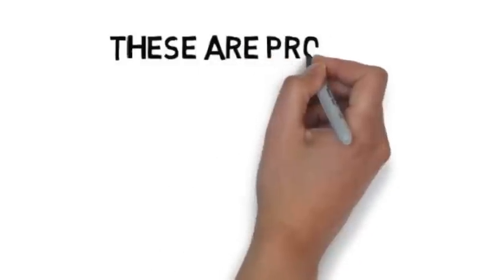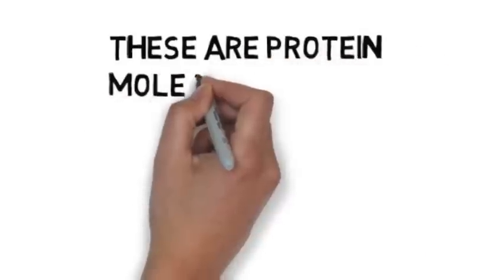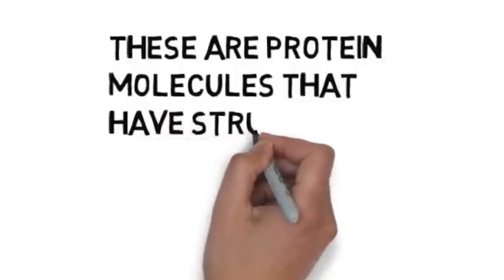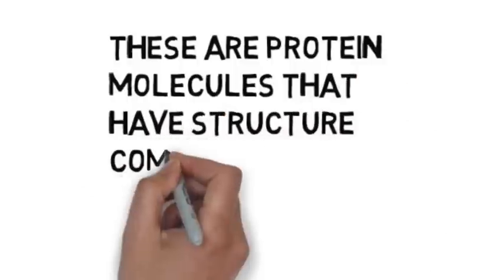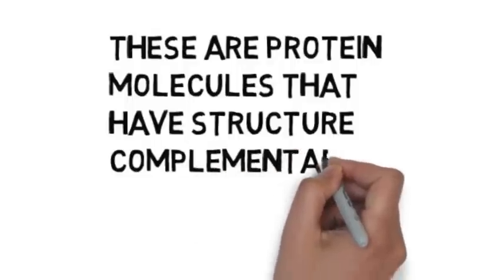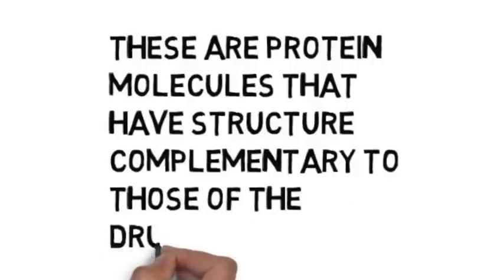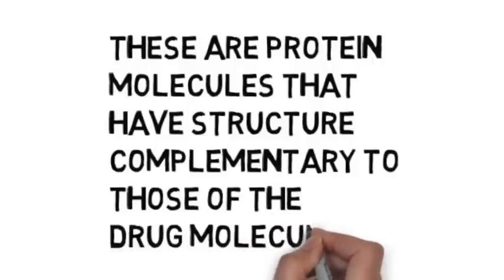But this is where the specificity comes in. This is how the drug knows what to do. It's going to hit that target. The drug's going to be everywhere in the body, but the targets are only in certain places. So in a certain sense, we're inefficient. We send the drug everywhere, even though we only want it in certain places.